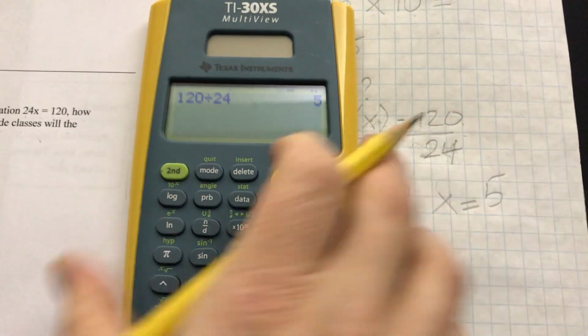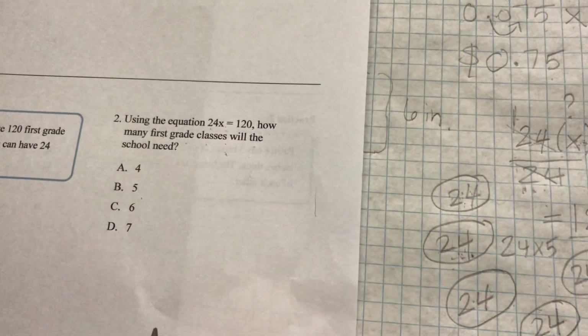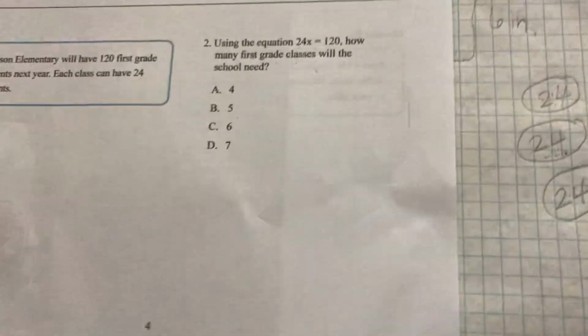Was that my answer before? 5 classes? Yep, same answer. So you could do it with algebra, but you certainly don't need to.